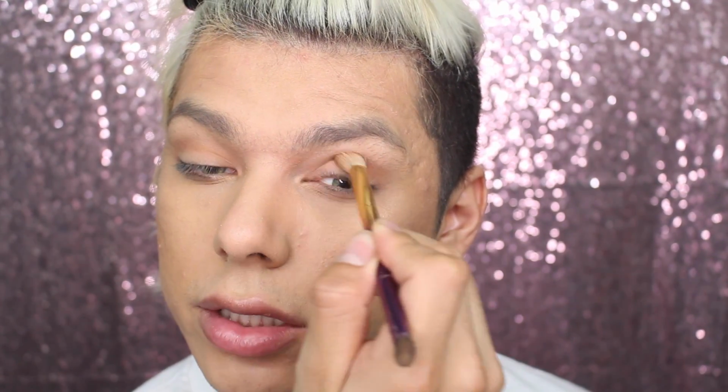For eyeshadow, I'm just going to be taking the Sweet Tea Bronzer from Too Faced, using the dark color on my crease on both eyes. I really like this because it adds a lot of dimension, and it still looks natural because it looks like I've been at the beach or something, I don't know.